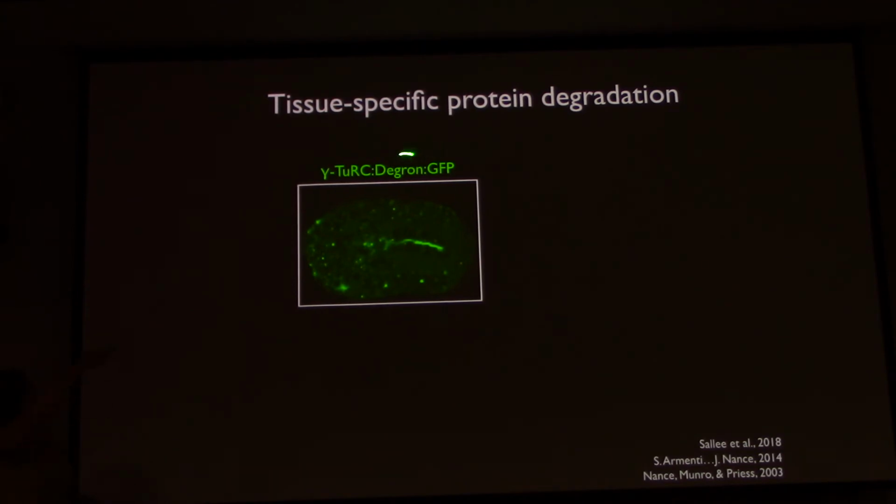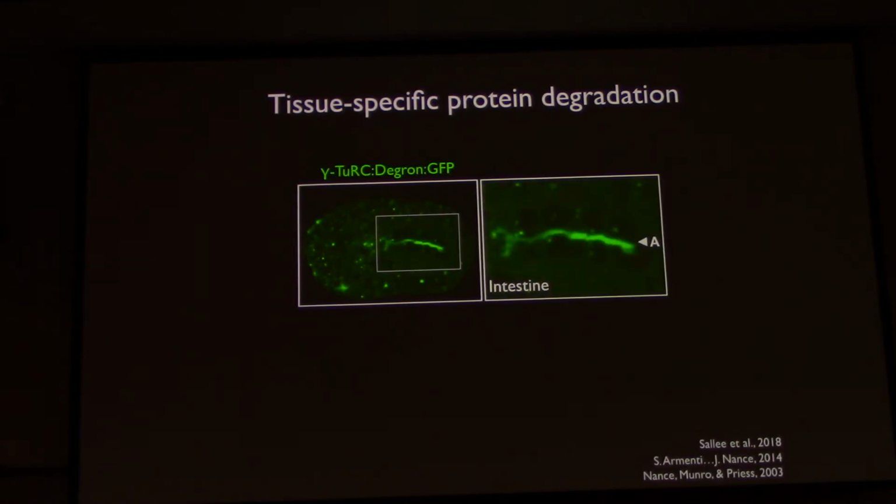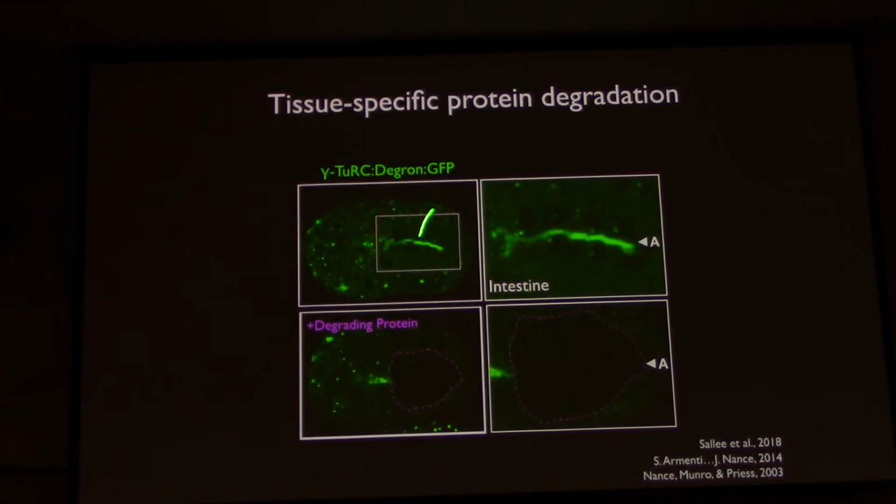Okay, so we inserted a degron and GFP. This is what it looks like. Again, the gamma-TuRC is on this apical surface. We can blow up that intestine here. And now, there's no degrading protein expressed here.